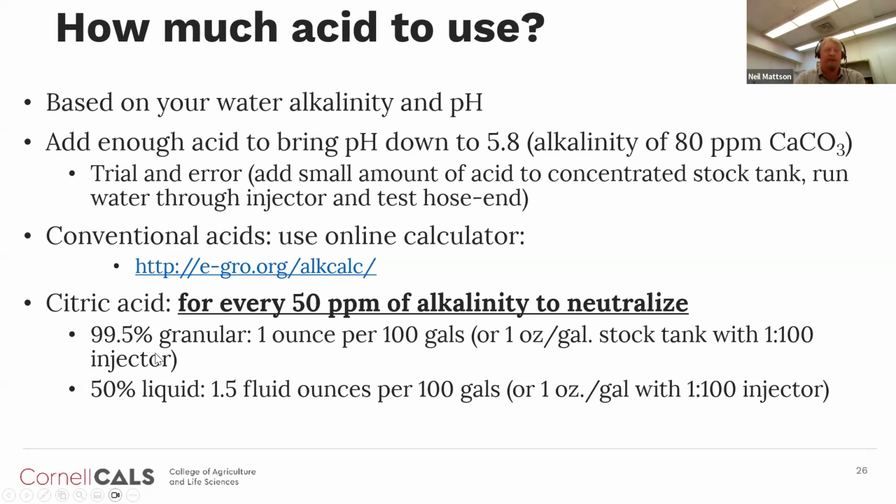So if you're an organic grower and you're wanting to use citric acid, here are some calculations that I found online. So for every 50 parts per million of alkalinity you want to neutralize, we would use 1 ounce per 100 gallons of a granular citric acid. Or if we're using liquid, that's usually a 50% citric acid product. We'd use 1.5 fluid ounces per 100 gallons. So that means if we're running our water through a fertilizer injector, that's a 1 to 100 injector, for every 1 gallon in the stock tank, we would use 1.5 fluid ounces of this.